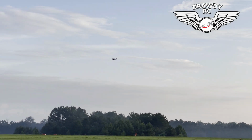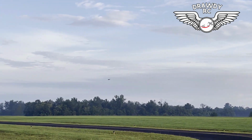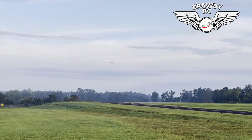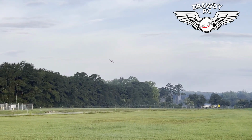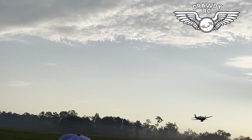Everybody talks about the Dynam planes, y'all, and me and Dad's got numerous Dynam planes. Just about all of them that we've bought, we still have them. They haven't crashed. I mean, we've crashed a couple of them, but we've been able to rebuild them. And they seem to fly pretty good.